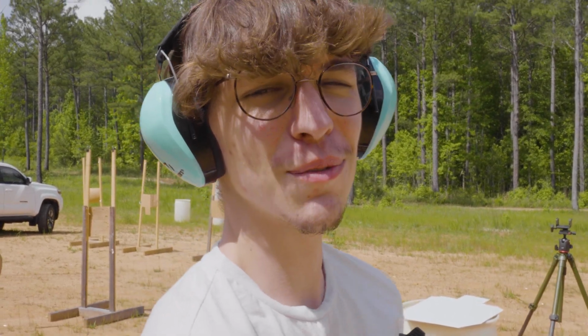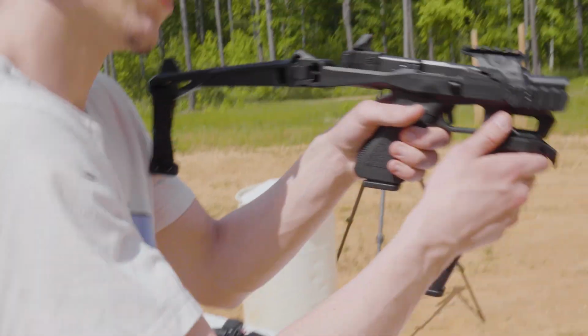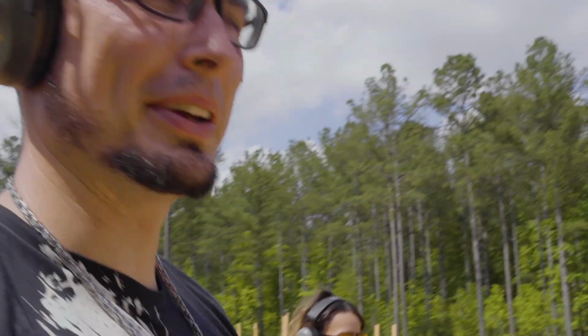Oh, for sure. If someone were to come up with me and I had this, it's not like you pull it out of your holster or anything, but if you have this, no one's coming up to you with this. There you go. It's a thing of beauty right there.